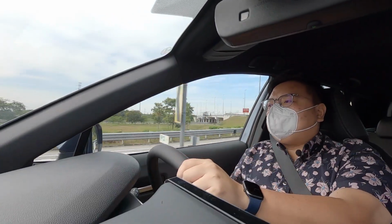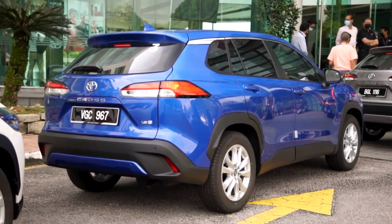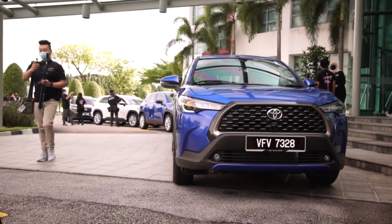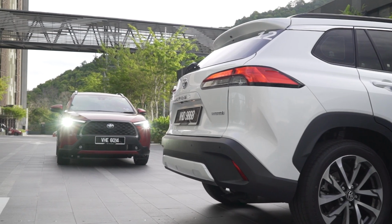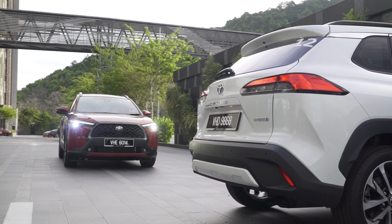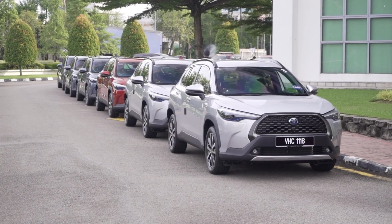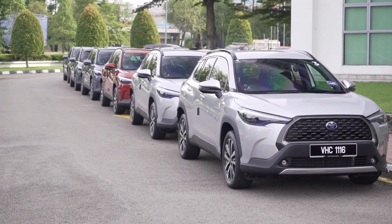The same goes with pricing as well. The Corolla Cross starts at 123,000 ringgit, while this top-of-the-line hybrid goes for 137,000 ringgit. That's a little bit more than the Honda HR-V, but assuming the HR-V is going to up its price when the new one comes in, again, I'm expecting the two cars to be very similarly priced later on.